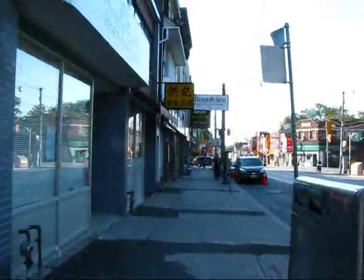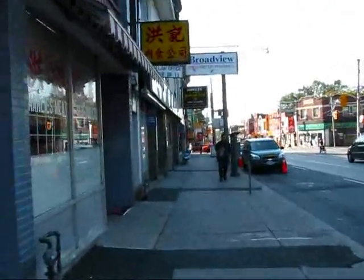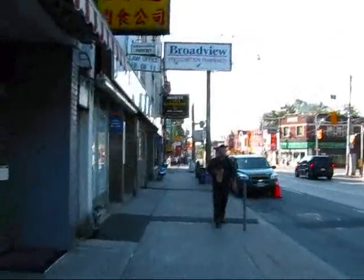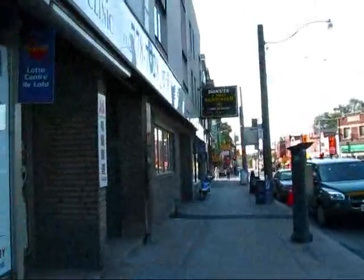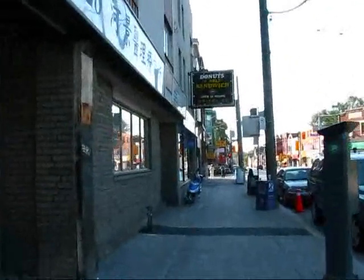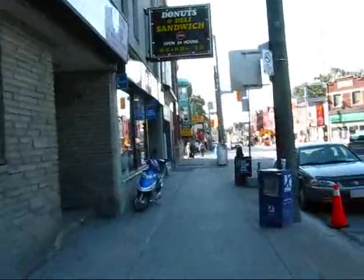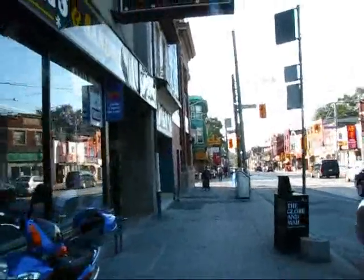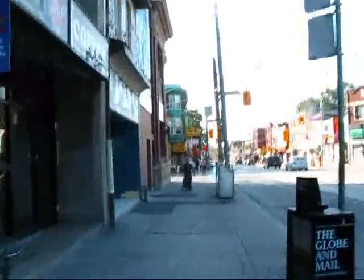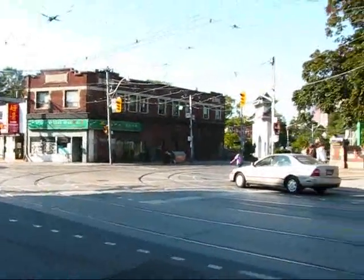And on this side, I'm coming down to one of the busiest intersections in Riverdale, which is the intersection of Gerrard and Broadview. And it is the heart of Toronto's eastern Chinatown community. Toronto has several Chinatowns, and we have a very large number of immigrants from China and other Asian countries. And immigration from China probably started in the late 1800s, particularly connected with the building of the railroads in Canada.